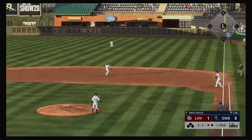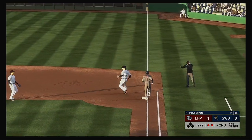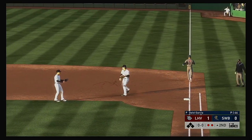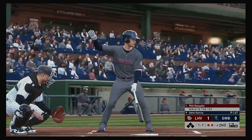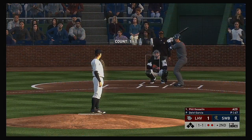Is put in play to the right side of the infield. He's got it, and he'll whip this one over to first, and he gets his man for the second out. Stepping into the box, Phil Gosselin. No official at bat for him, but he has scored a run in this one.